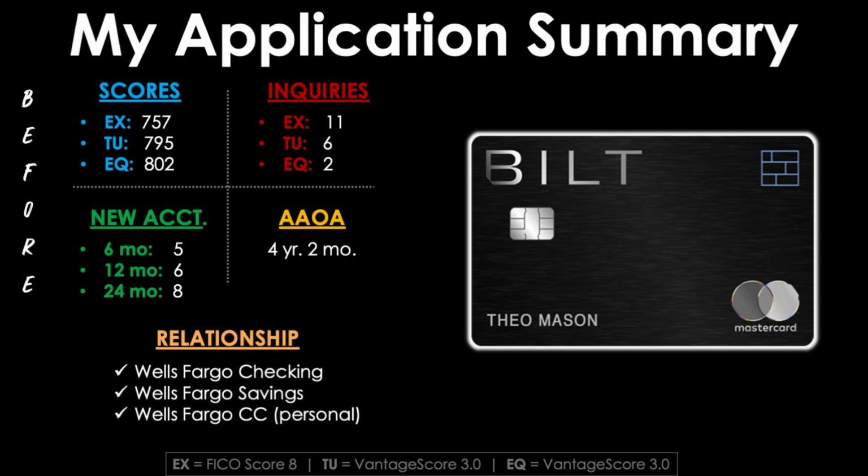In terms of new accounts appearing on my credit file, I had 5 new cards open in the past 6 months, 6 in the past 12 months, and 8 new cards in the past 24 months. My average age of accounts was 4 years, 2 months, and my relationship with Wells Fargo prior was that I already had a checking account, a savings account, and 1 personal credit card with them, which was my Propel card.